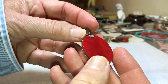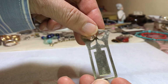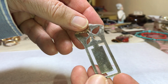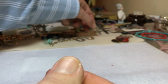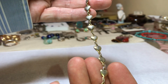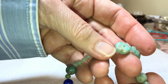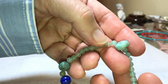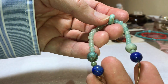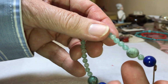Beautiful plastic design. James Avery, sterling. This, as well as sterling, was probably gold-plated at one point. I believe that this is turquoise. That one, maybe a couple others with lapis. And I don't know what the light blue ones are.